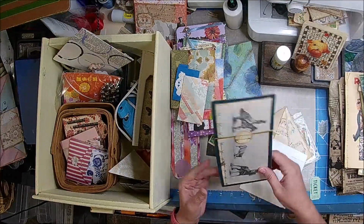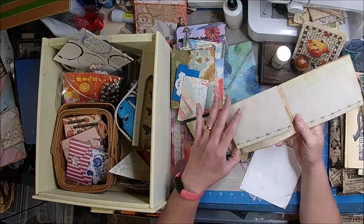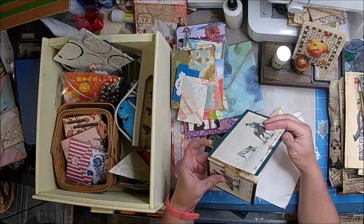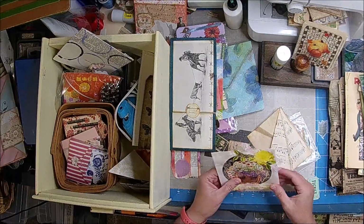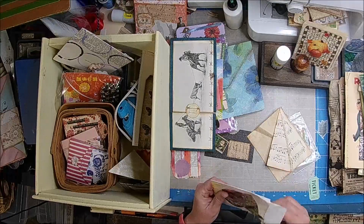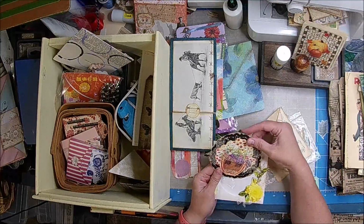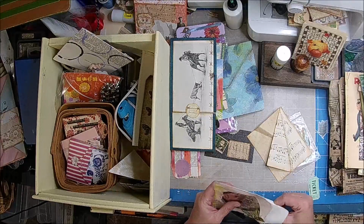Ticket. This, I made a long time ago with the idea that I was going to make a journal, but I don't think I'm going to, so I'm going to send it to somebody. Somebody gave me this, but I just don't know that I would ever use it, so isn't that cute? I don't have an idea right now. I'm going to pass it on.